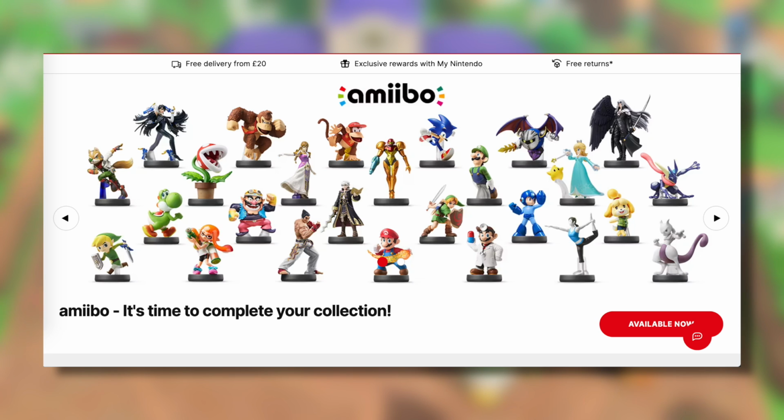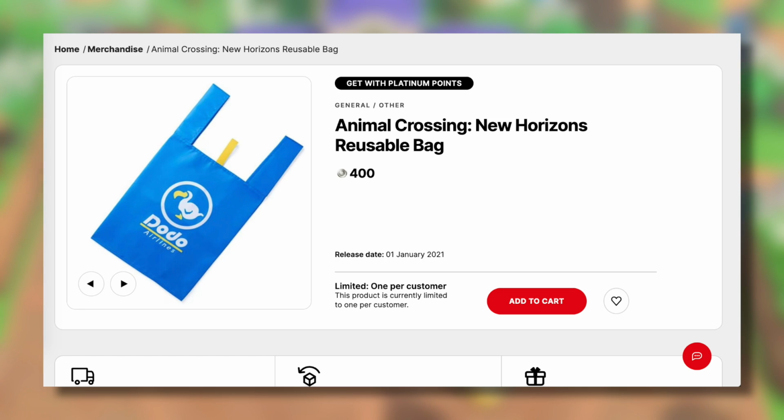I also noticed on the UK My Nintendo store that they had put back some of the physical rewards that I mentioned earlier, so you should be able to get some of them if you're quick. For example, I was able to redeem my points for the Animal Crossing New Horizons Dodo Airlines bag. This was originally released a few years ago now, but it's often out of stock as people of course get this as soon as it appears.